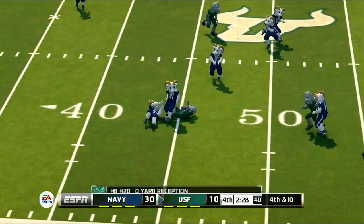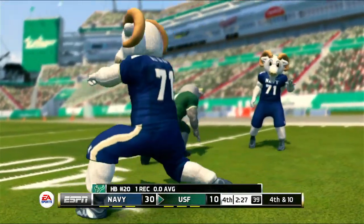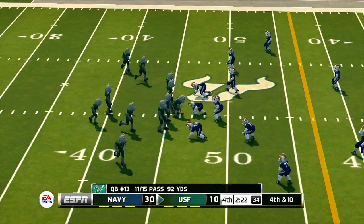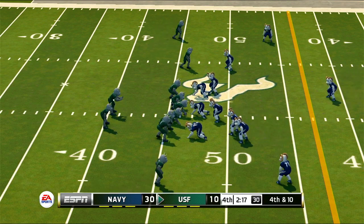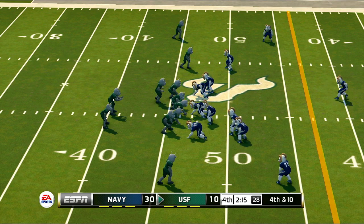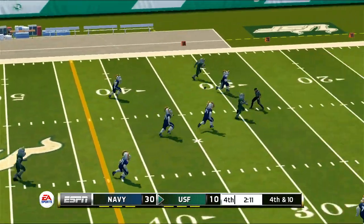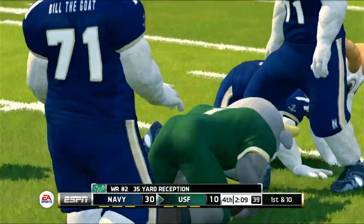Tackler, and he hauls that one in, and they got him for a loss. Number two brings him down. The offense is going to stay on the field and try to convert another 4th down. And down he goes around the 19-yard line.